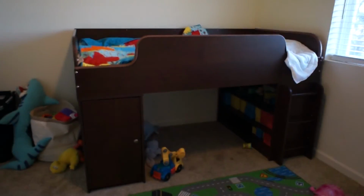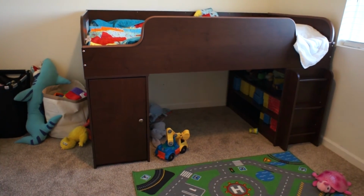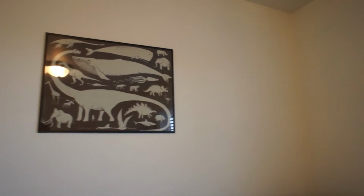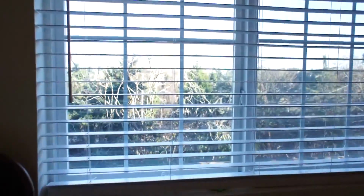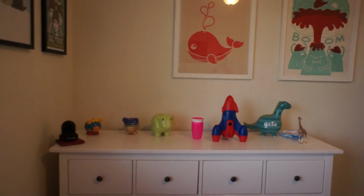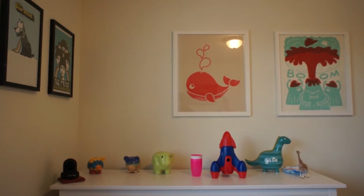This is the cleanest Gabe's room has ever looked. I don't know about that. We bought that bed for him when we moved. Yeah, we did. It's pretty cool. He really likes it, and he's never fallen out of it. Never. Everyone asks that. Dinosaurs. And he's got a view of the backyard. There's a little strip of city-owned space behind our backyard, so it's pretty private.